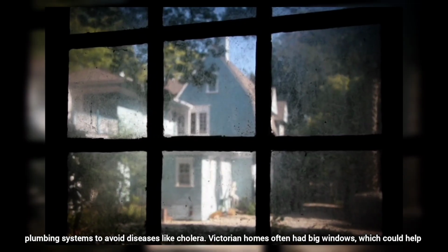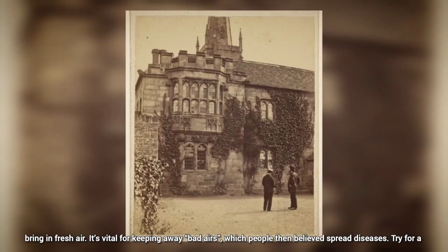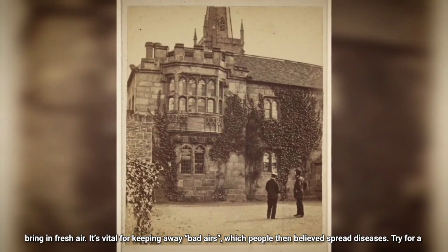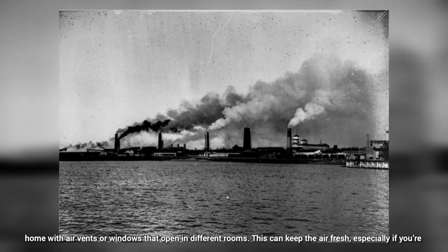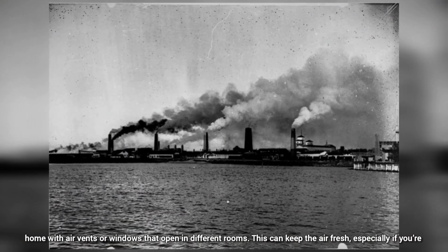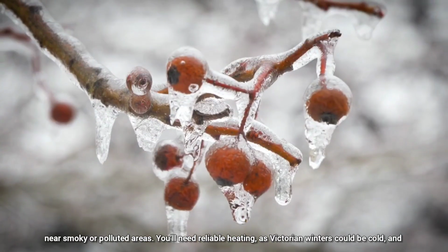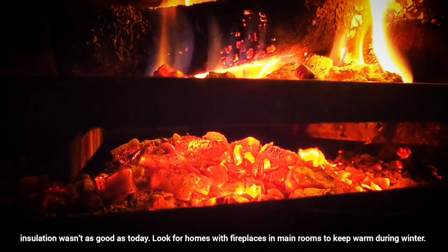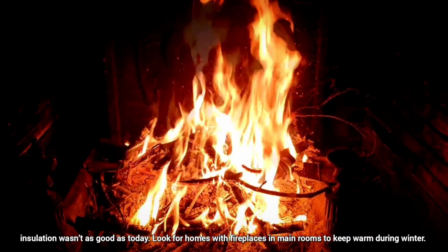Victorian homes often had big windows, which could help bring in fresh air. This is vital for keeping away bad airs, which people then believed spread diseases. Try for a home with air vents or windows that open in different rooms. This can keep the air fresh, especially if you are near smoky or polluted areas. You will need reliable heating, as Victorian winters could be cold, and insulation wasn't as good as today. Look for homes with fireplaces in main rooms to keep warm during winter.